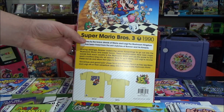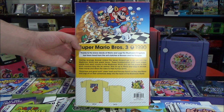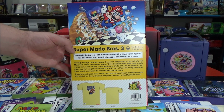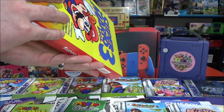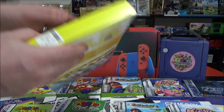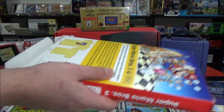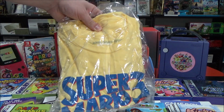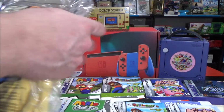So here's the back and what the t-shirt looks like. Thanks to the brave deeds of Mario and Luigi, the Mushroom Kingdom has been freed from the evil clutches of Bowser and his Koopas. This is so cool. The size of this shirt, by the way, I just want to check it out. Oh, this is medium, so it's perfect, by the way. So I'm going to open this up from the bottom and just take a look at what the shirt is. Put the box over there. I actually really like this yellow. I was a little bit hesitant with the yellow color, but I think it's going to look awesome.